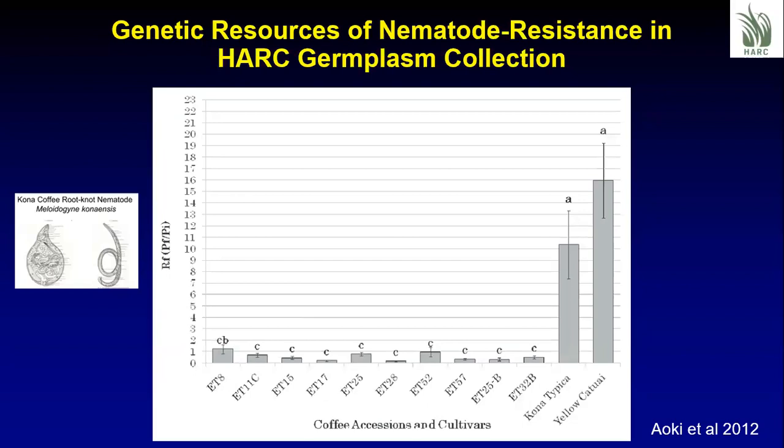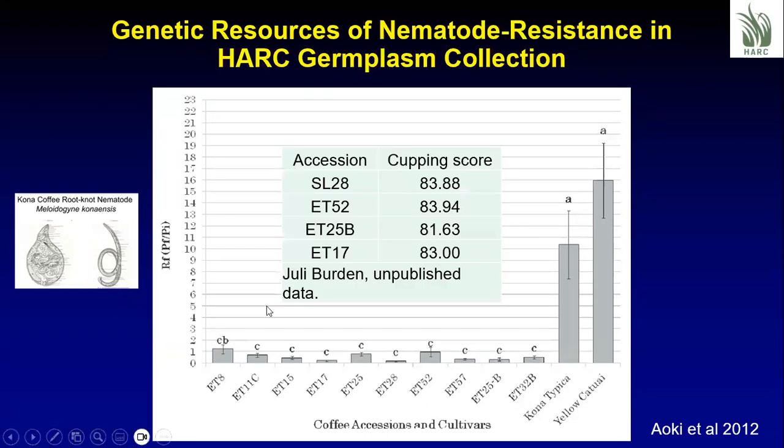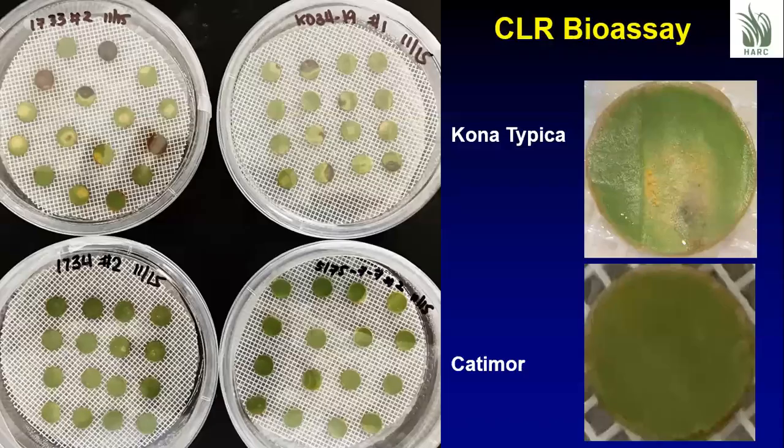This is the result of a nematode pot test. With the Ethiopian wild semi-wild accession, the nematode cannot multiply or reproduce in the soil that's planted with the Ethiopian semi-wild genotype, compared to the susceptible Kona typica and yellow Cattleya control. We also got some of the Ethiopian semi-wild accessions cup tested, and they are kind of okay, at least similar to SO28. So that was the old story. I already talked about that last year.